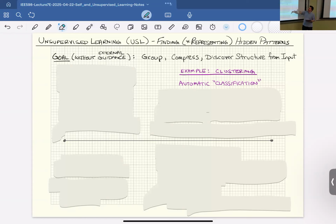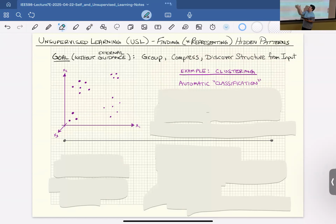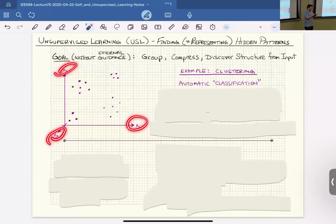So the goal for unsupervised learning is to group, compress, and discover structure from input. You get inputs, but you don't get any rewards. The common example to start with is clustering, or what you might call automatic classification. It's like classification without labels. What that might look like is you have an input with a three-dimensional feature space. So you've got this feature, that feature, and another feature, and then points are scattered all around this feature space.